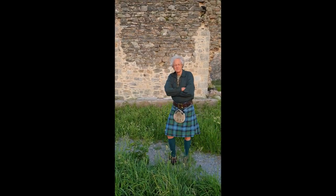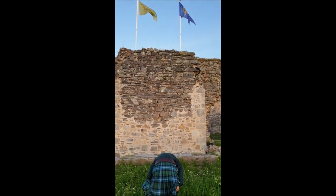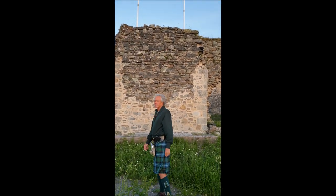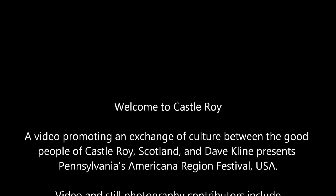Many of you might be wondering what a Scotsman wears under his kilt. And now you know.